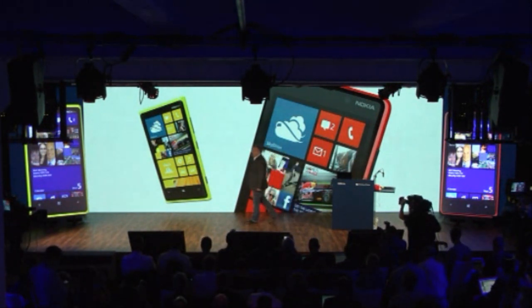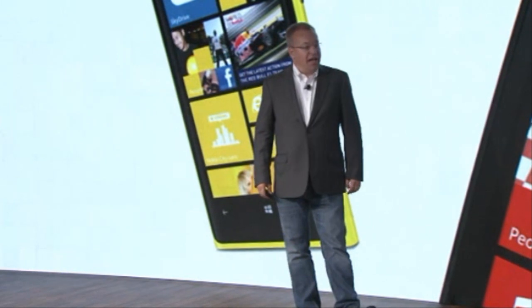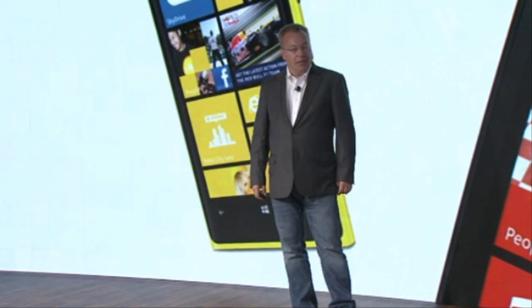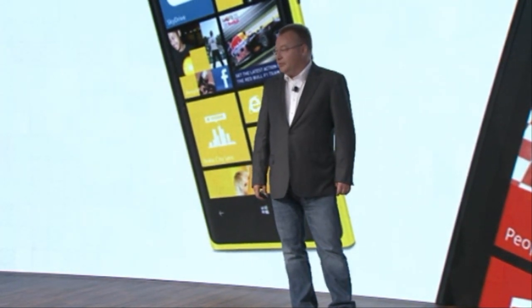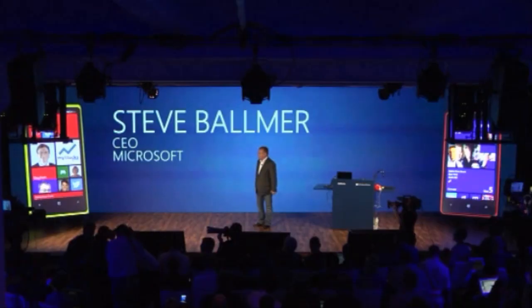18 months ago, we started a journey together with Microsoft to give people a new smartphone and to shift the competitive dynamics. At Nokia, we aspired to build the world's most innovative smartphone. And this morning, Joe Harlow, Kevin, and Joe Belfiore shared how we are taking that vision forward. And yet we all understand that this effort is part of a larger partnership. So please join me in welcoming our partner in Windows Phone, Mr. Steve Ballmer.